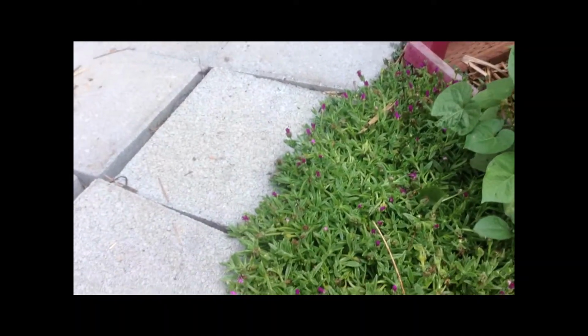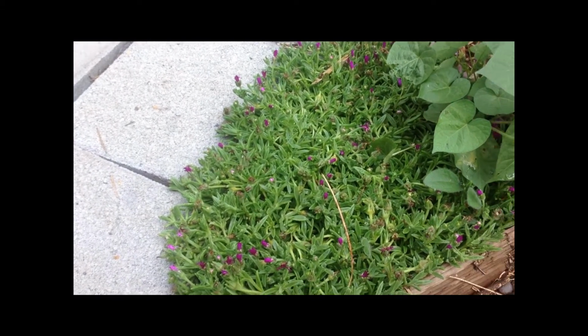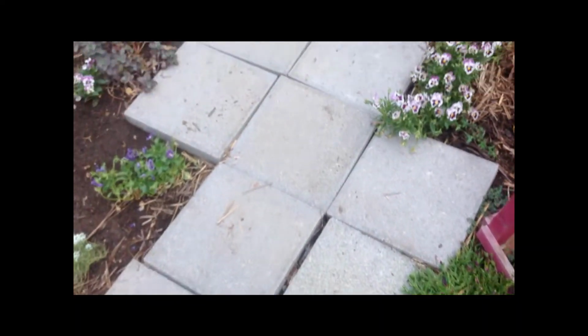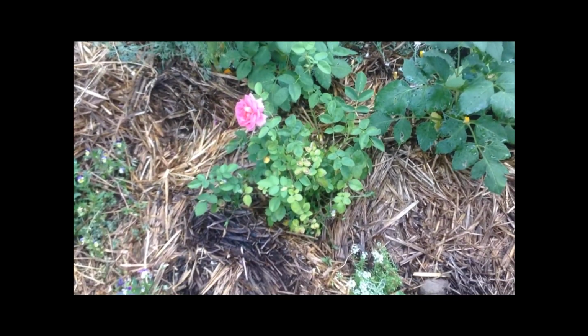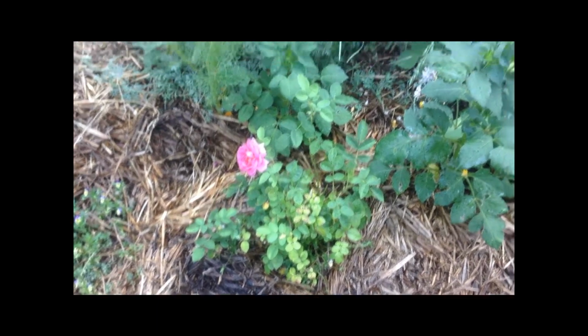Right down here is an ice plant. This is called Table Mountain Delosperma. It stays real short to the ground. It gets a real thick mat so it chokes out any weeds. Going along the path here, I have a Princess Alexandra of Kent rose. It's been doing well this year.